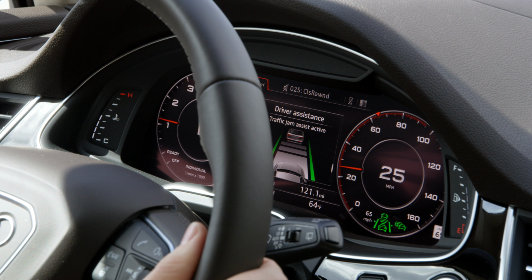This is the 2018 Audi Q7, and as a big luxurious SUV, it is absolutely loaded with cool tech.